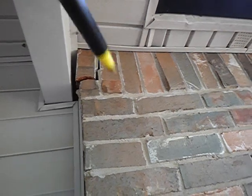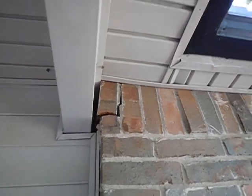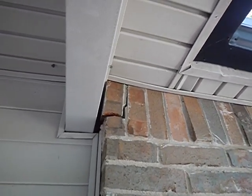That's called a soldier brick. Soldier bricks are this way. Sailor bricks are this way. And this is the southeast corner of the garage, front porch.